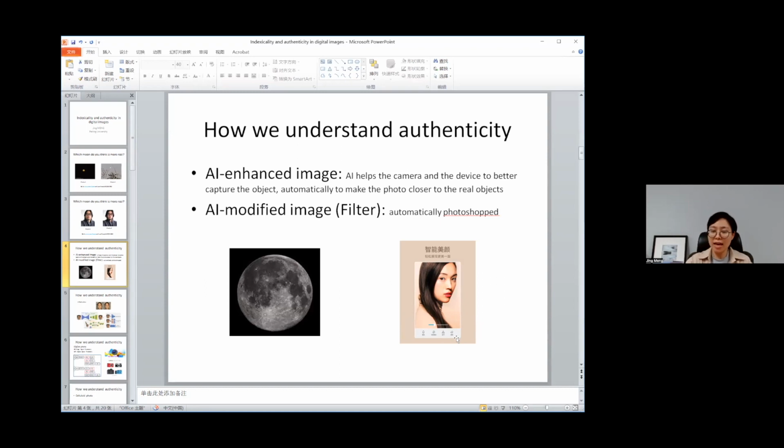But an AI enhanced image is another thing. They are not trying to modify reality, but they are trying to reach reality with the help of AI. So I think we will talk later about how AI is actually changing the way we perceive the world and ourselves.